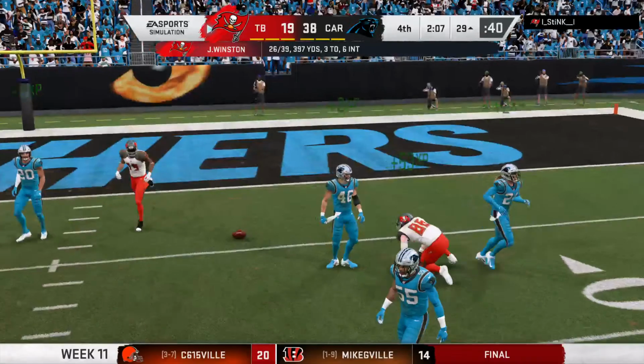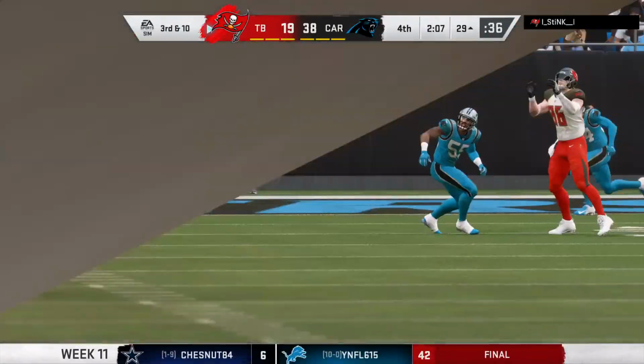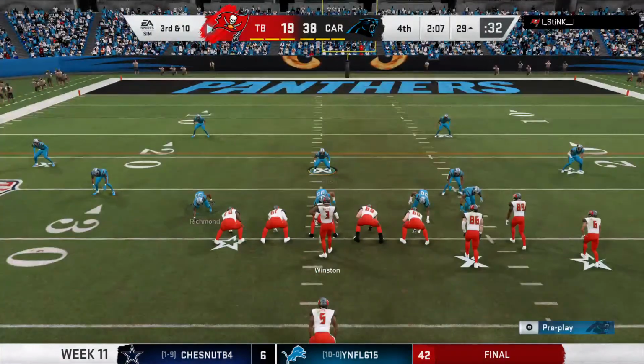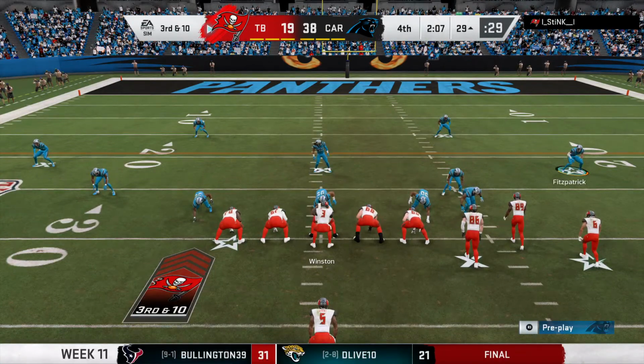And that'll be incomplete. Took a pretty good shot as he tried to pull that one in. Couldn't hang on on 3rd down. This offense was on the move. Now 2 straight incompletions have them looking at 3rd and 10.